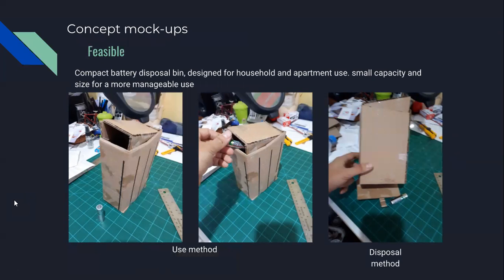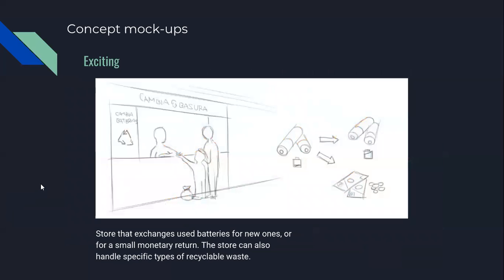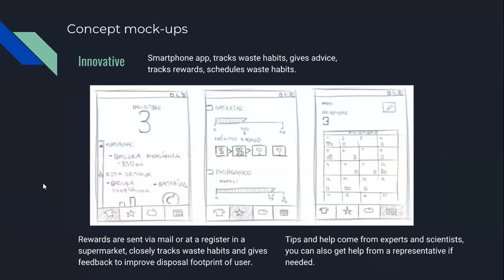So the mock-up for the feasible concept is very small and simple, and it's made so you can periodically empty it and then dispose of the batteries. The exciting one, as explained, is a small store that will exchange batteries and other specific types of waste into either new material, new versions of the waste, or into a small monetary return. And the app's functionalities would be schedules where you can program your disposal habits, the reward system, the tracking data, and also tips to help you have a more sustainable lifestyle.